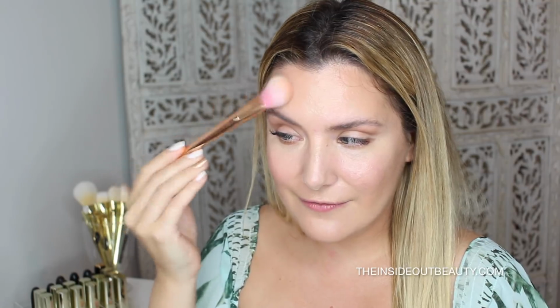This is a trick I learned recently that really changes the whole thing, and it's a place where you usually wouldn't put blush, but I do tell you to try it. It's right here, kind of over your brow bone, over your brows. I just love Benefit Rockateur so much, and blush in general.